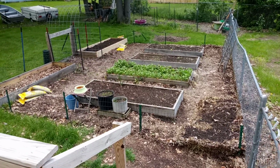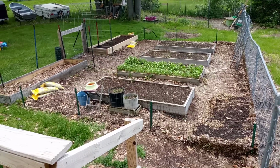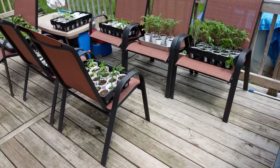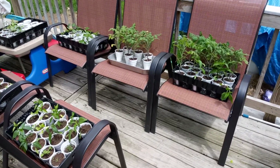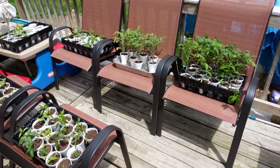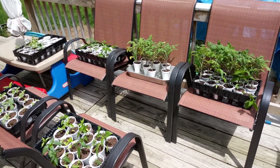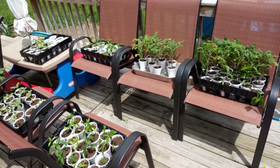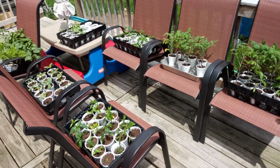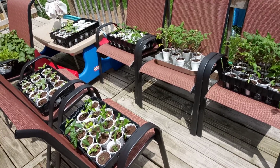Well, this is the raised bed garden, and I tell you what, before I get going with that, let me pan over here, show you what we've got going on. Been growing these for about six weeks or so. They're outside today for the first time. Gonna harden them off here, probably leave them out. They've been out about an hour. I'll probably leave them out a little while longer. It's an overcast day. I'm probably going to do 2 hours today, and we'll just add a couple hours every day.